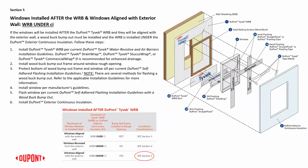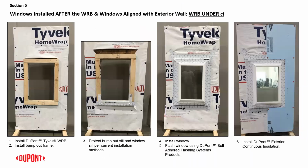You can go to the visual and I'll talk through. So this is again showing the steps in which it would follow in the real world, even though it's in a lab, obviously you can tell. But it's showing I'm putting up my wrap first. I'm putting up my bump out. I'm now flashing the bump out. And here's where I talk about the difficulty and complexity in flashing the bump out.